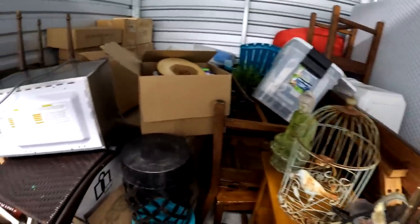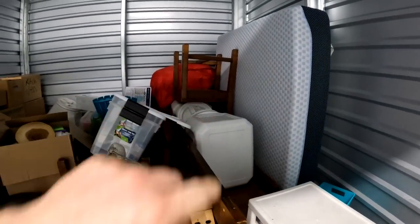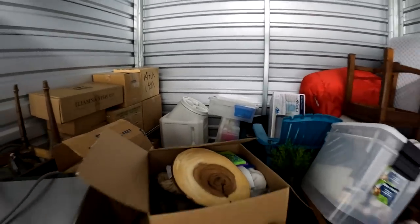Now, we're going to go through everything. I've noticed those hard tubs right there. Those are like $30 each. I know because I bought two of them. There's three of them. So we're definitely going to make our money back on this unit already.